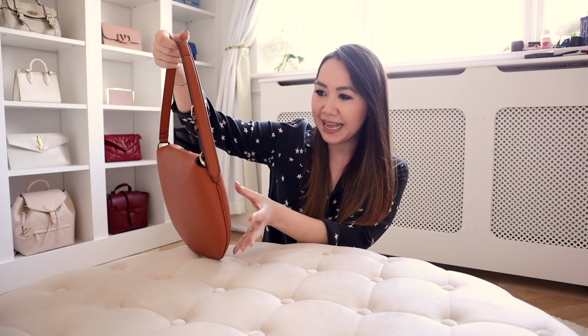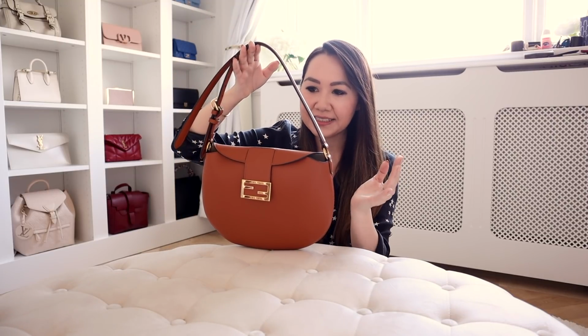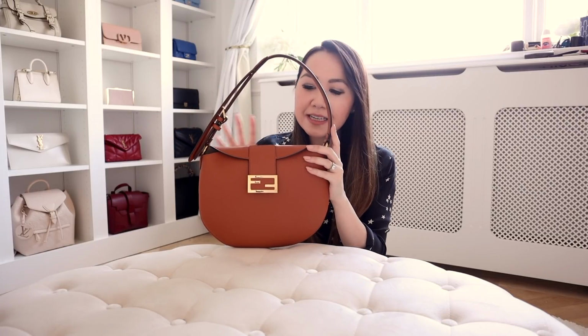I do feel like that probably is the starting point for it, but that is something I'm going to keep in mind as I use it, because I wouldn't want to accidentally be placing it incorrectly and then the bag molds that way, because it does feel like it could be a little bit malleable in terms of its structure.